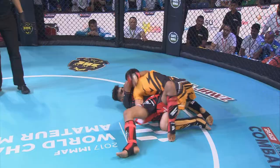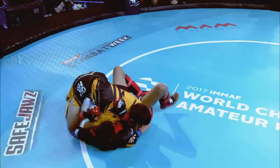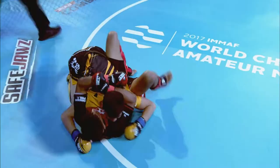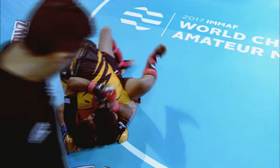Again, the Indian guy needs to hipscape a little bit from the bottom, hipscape to try to regain his guard, to try to stand up. The Kazakh's trying to mount. I think he's trying to slice his knee over. A nice knee to the body. You can do this in amateur, it's allowed. You knee to the body. You cannot knee the head or use the elbows, but you can knee the body.